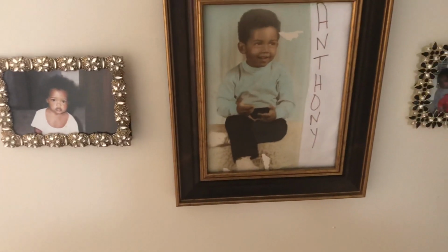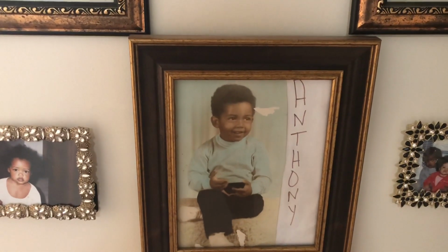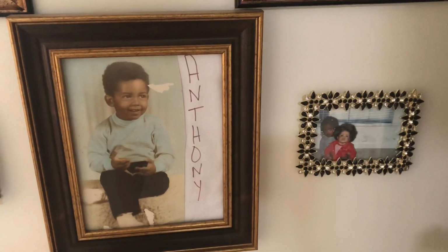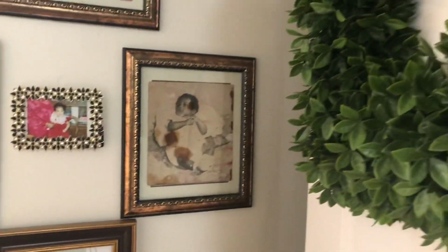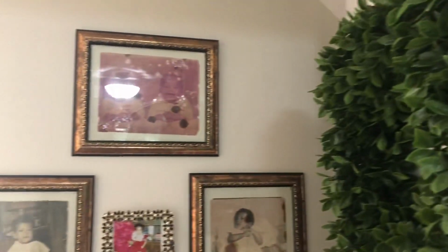So this is another baby picture of my husband. Wasn't he a cutie? And then that is my youngest son and my middle daughter. So yeah, this is my wall of fame.